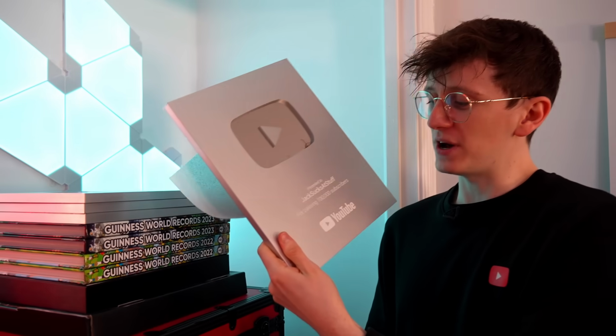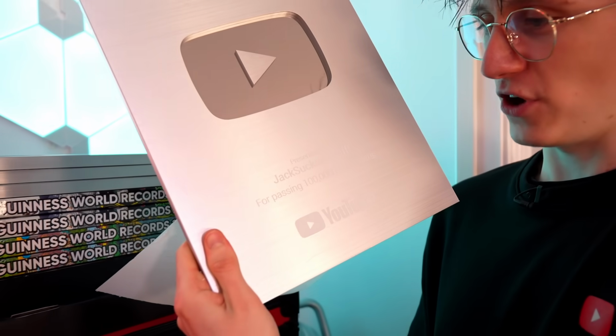So at the time, that made me think maybe the emoji play button isn't a thing. Actually, maybe it is just a rumor all along. But I ordered a replacement, and then that time it came with the emoji. Anyway, what else is coming up? Oh, we also have my JackSucks's Stuff silver play button. Very nice.